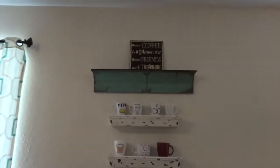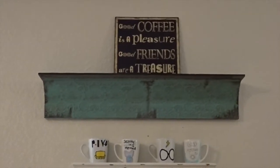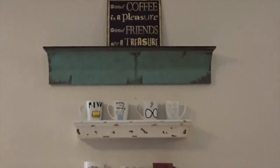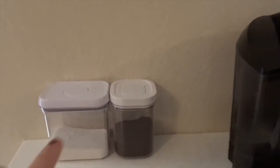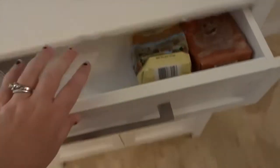And that says, good coffee is a pleasure, good friends are a treasure. And then we have the rest of our cups and stuff in there. Our coffee machine, coffee, raisin and sugar, and then we have our teas and two other types of coffee that's not in that one. And this is the outlet we were talking about that's completely blocked, so Chris has to go to Lowe's and figure that out.